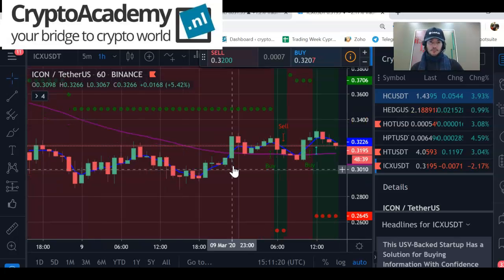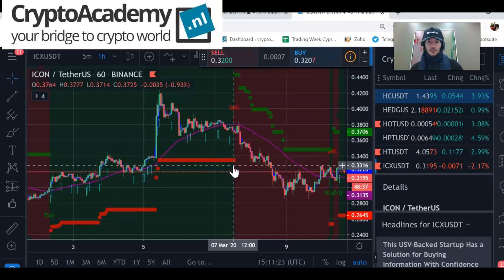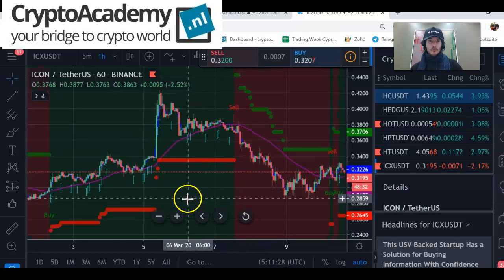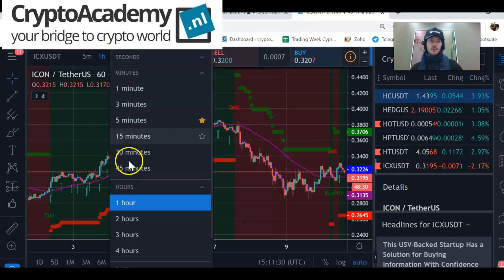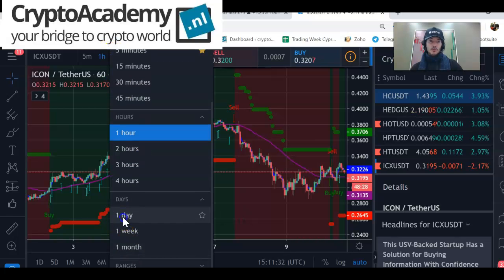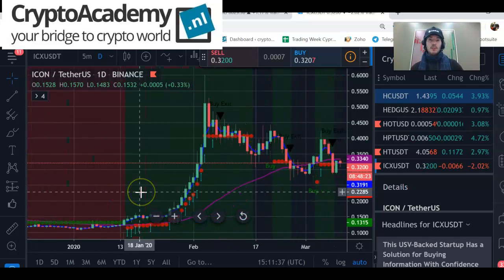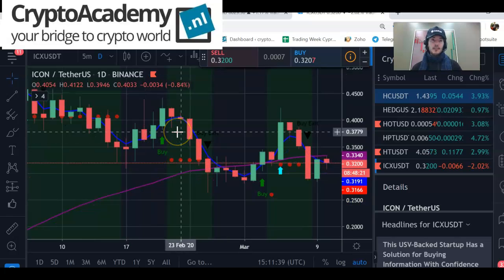After a test of the support zone of around 30 cents, moving up again, so that is very promising for the mid-term to short term. I think it's a buying opportunity. ICX, I would like to buy that for our swing trading portfolio, and for the 50 bucks, that's more or less the amount of size we take.